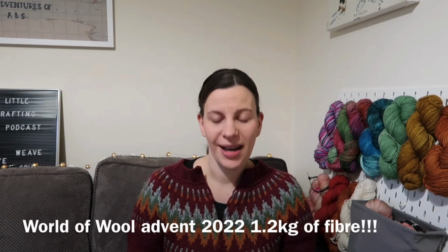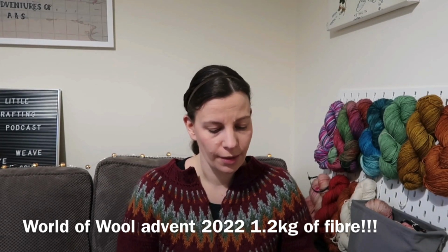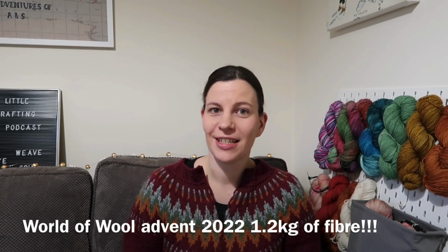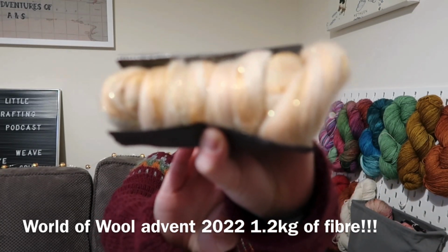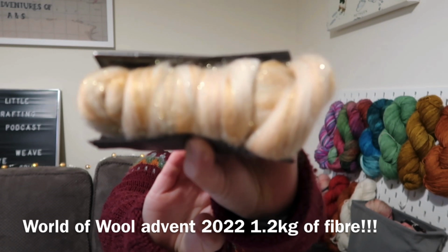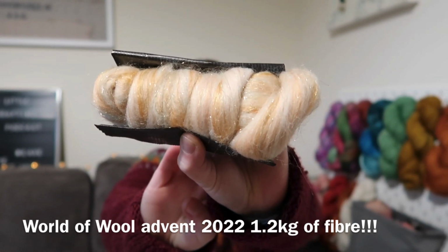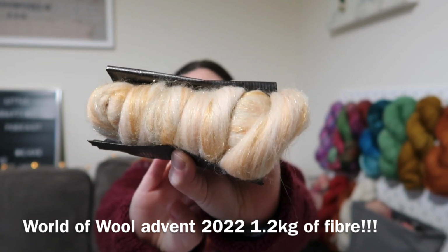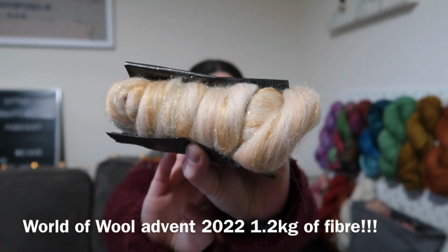So I have a separate video talking about my advent calendar, which is a fibre advent calendar, and I have a few that I've set aside to spin next. So these come in a whopping 50 grams each. So I'm going to have, what's that, 24 times 50. A lot of wool to spin.